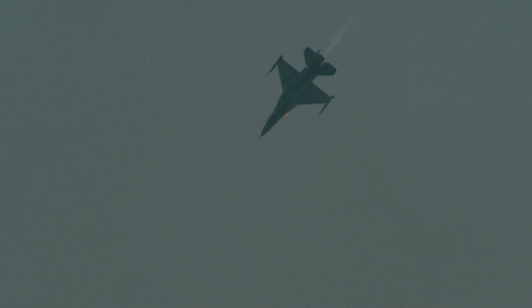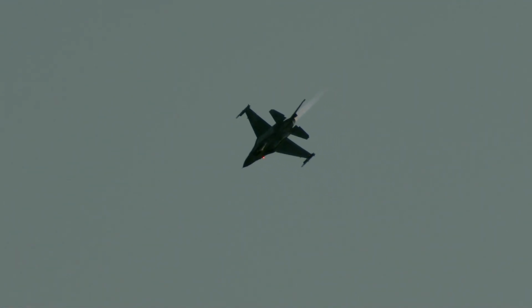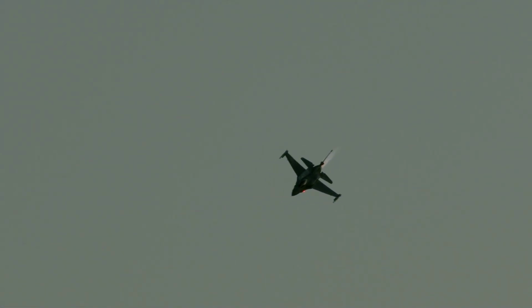Kind of ended up with a hybrid display here, a mix of the American and European styles. Originally, Tiger Demo team very closely mirrored the Viper Demo team from the US Air Force. That's right. They were trained by the Greeks, who were in turn trained by the Americans, hence the influence.